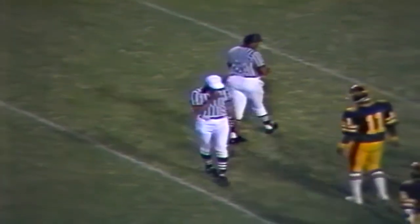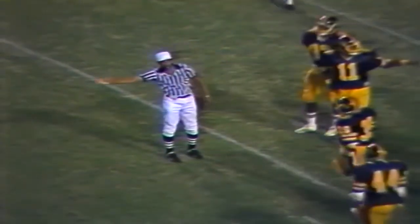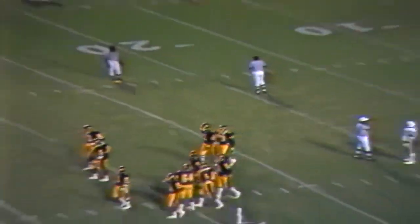Now let's check out the penalty flags as the officials confer back at the 20-yard line. Here's the call. It's motion, I think. Yep, the illegal procedure against Grambling, and that's going to bring this one back, and it'll be third down and 15 as the Beavers get a break.